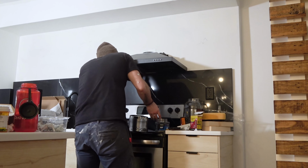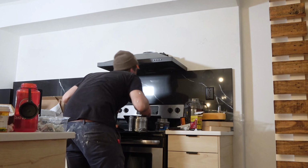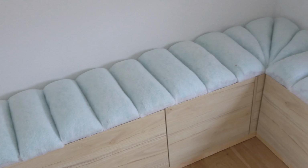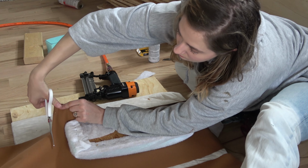So after finishing up the last of the cabinets, my brother got to work on some electrical work and hanging up the hood. Now back to me. Around the time my brother finished up all of the cabinets, I was finishing up covering all of the pieces with batting, and I moved on to working with the fabric.